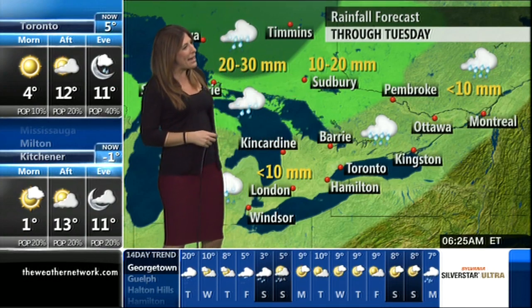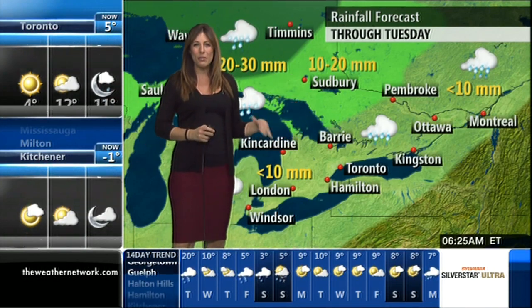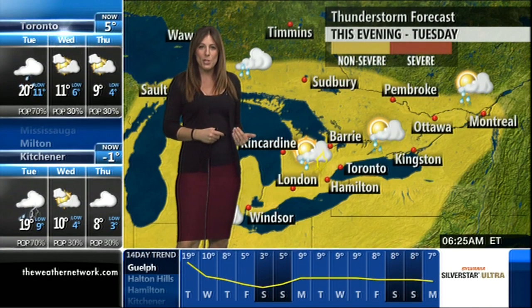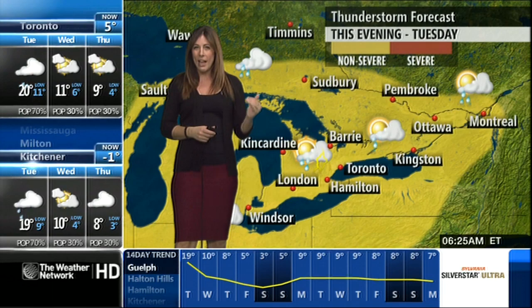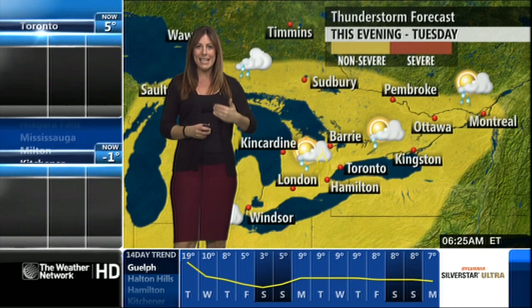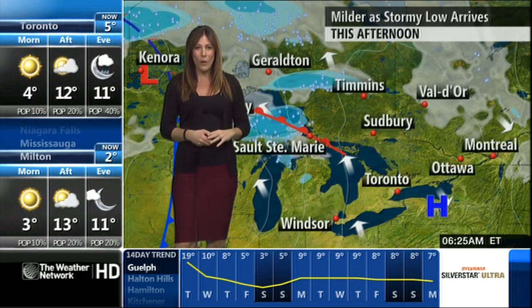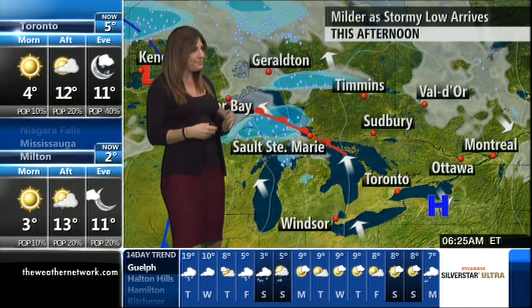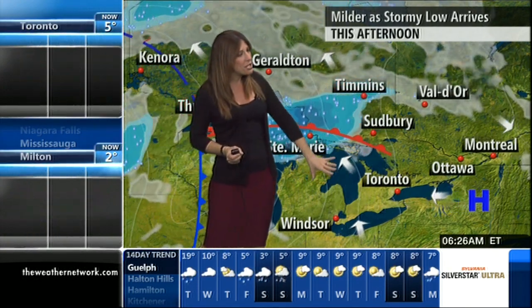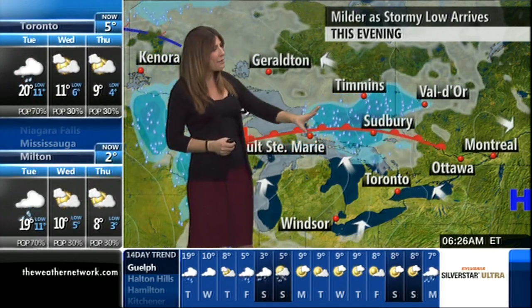Right, we've got a system on the way that is going to bring us a little bit of rain, certainly not epic amounts. We've got the risk of a few isolated thunderstorms throughout the day tomorrow. The warm-up will start to begin tonight, and into tomorrow we're expected to hit 20 degrees, feeling closer to 24 when you factor in the humidity. Now we're going to see a little bit of sunshine, but then increasing cloud cover by the afternoon.